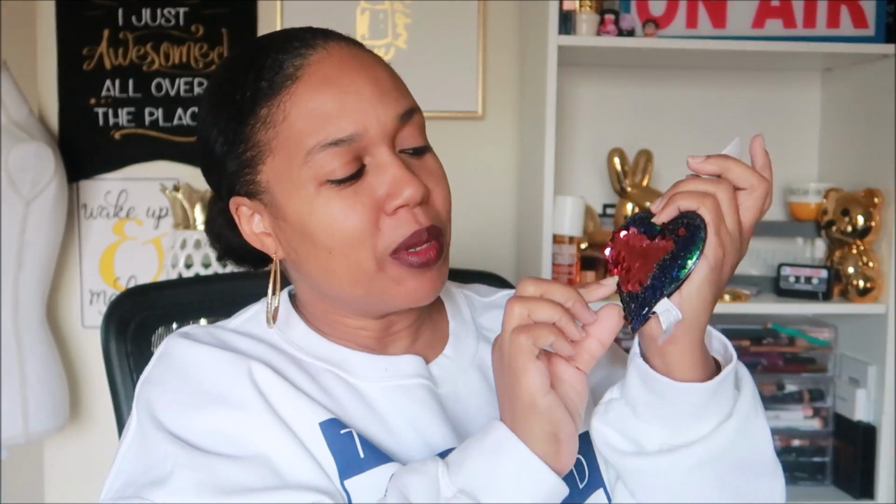And then again with the mermaid type color. Look at that green. Isn't that pretty? Oh my goodness. That is so pretty. And I really like when you move it a certain way. You can't really see it in the camera, but it kind of turns purple. And then when you swipe it, it has this burgundy type color underneath. This one is my favorite. I picked up a bunch of these.